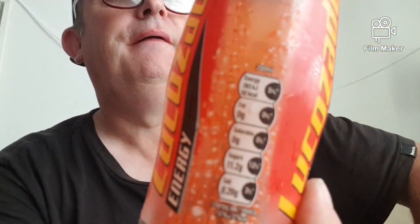Contained glucose, original. So I've had many of these before. They're very good. I like these. So yeah, that's good. I'll give that a 10 out of 10. I always like these. One of my favourite fizzy drinks to boost your energy up.